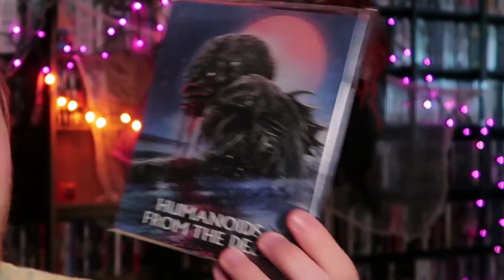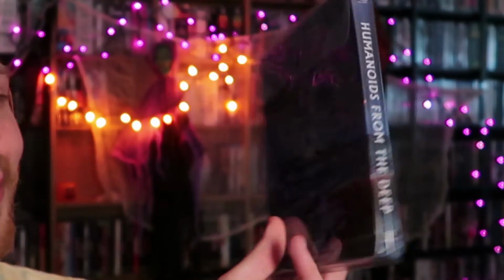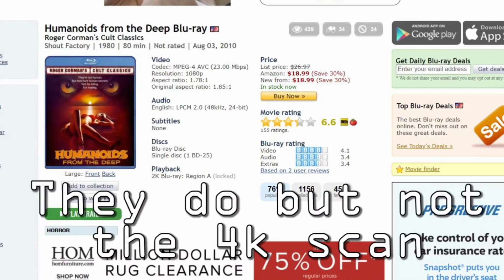The Thing, this is obviously classic John Carpenter, maybe his very best film. It's a classic. It's one of the best horror films ever. Humanoids from the Deep, isn't this steelbook amazing? It's so cool. I think this might be out of print, and I don't think they have a standard release of this. Maybe they do, I might be wrong.